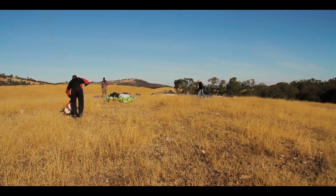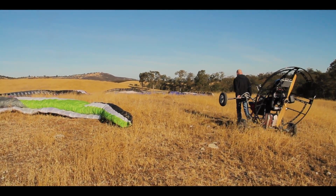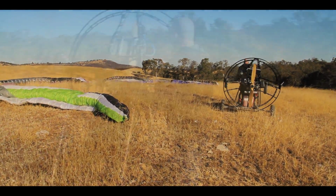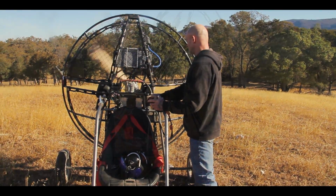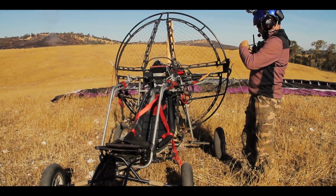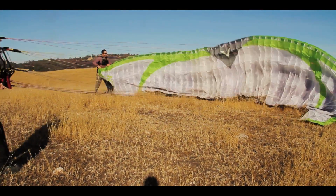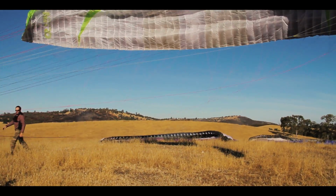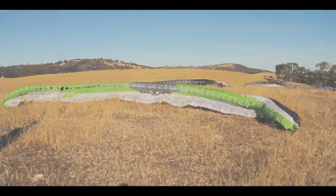We get hundreds of calls every year from people who are interested in this sport. We often ask them what they think this sport is all about. Over 95% of them want to fly low, slow, and go out and explore the world. Many of them already realize that the sky is the limit in this sport. You can pretty much fly anywhere, explore anything.